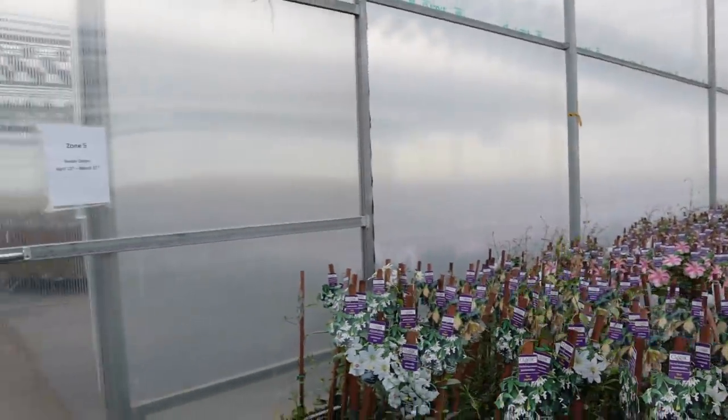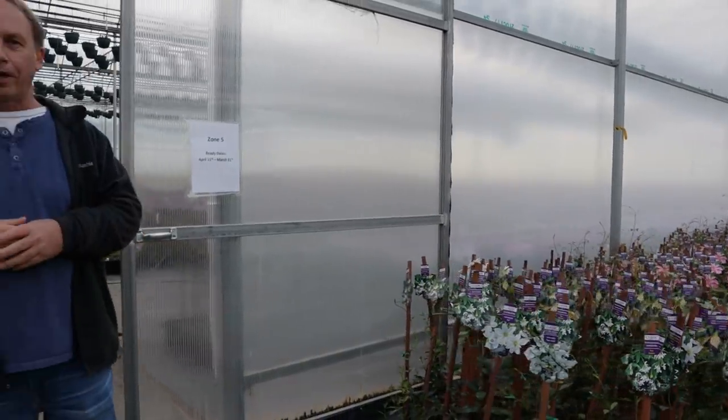So we've got information on both sides of the tag. It's pictures on the front, but pruning and planting and watering information on the back.